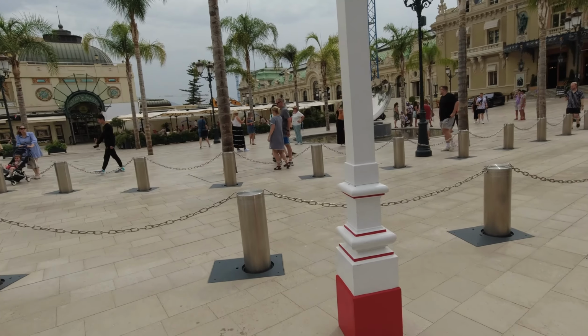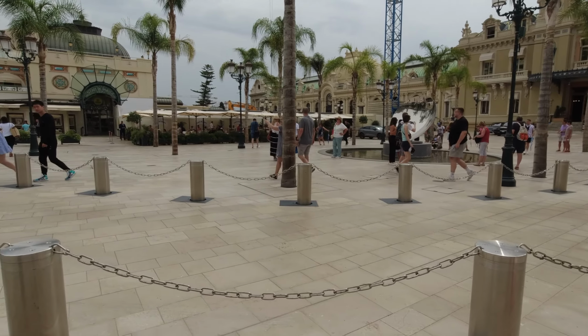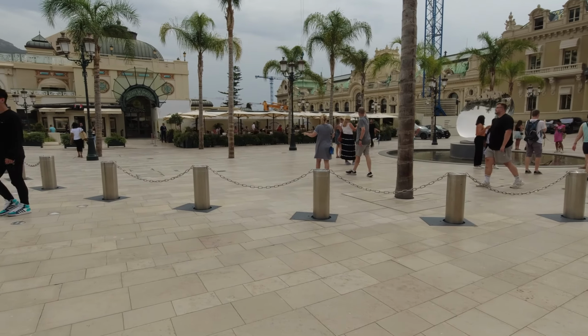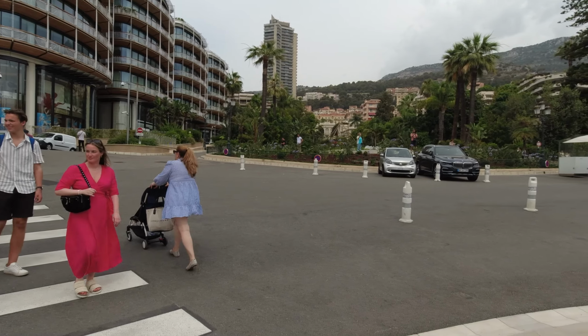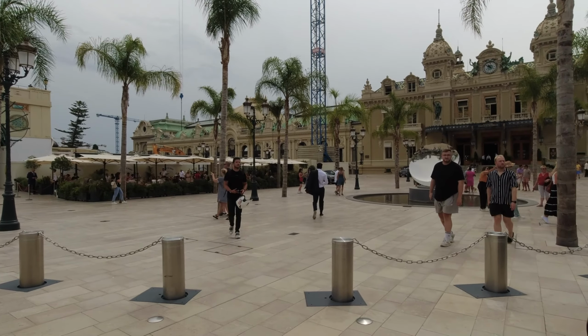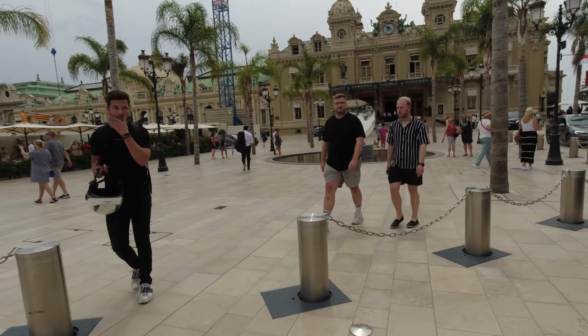What is this thing? Everything's upside down. All right, we found the spot. It's actually a pretty good little. Yeah, I'm looking, calm down.